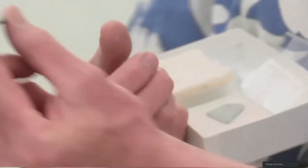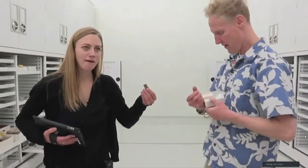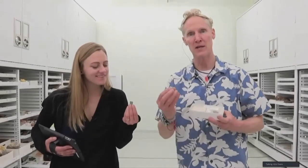Isn't that awesome that we're holding a piece of Mars in our hand? You want to hold this? Get the vibrations. Yes. And the reason I said the hardest to get rock we don't have yet is because there are not any yet documented Venusian or meteorites from Venus.